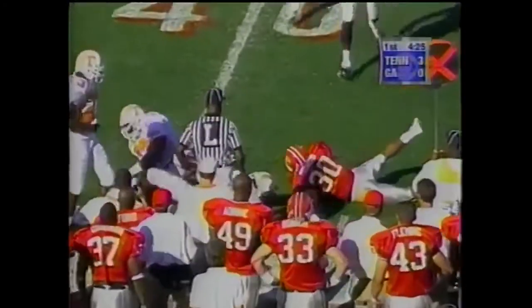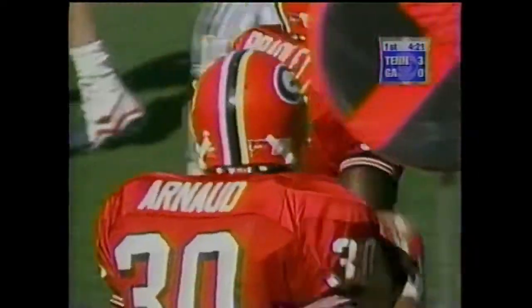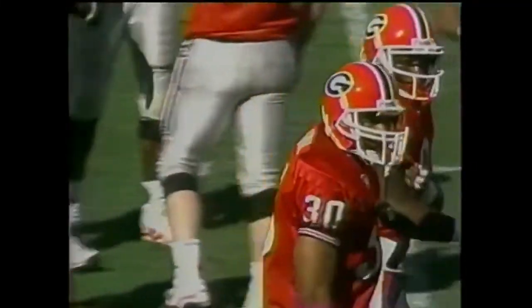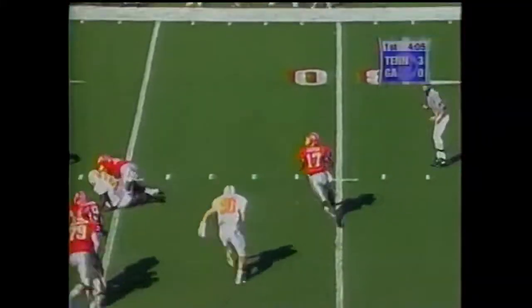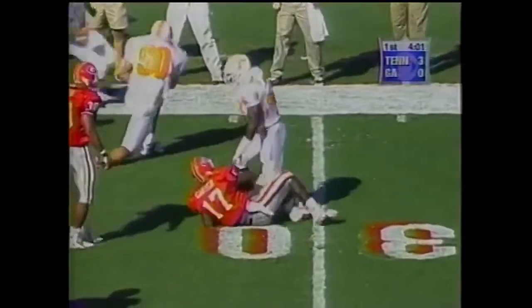Oh, what quickness from the inside by Tennessee's Deion Grant, the safety who just comes like lightning over to make the stop. Great stop. Good coverage there. And I think there's another player down now. As rolling out there, Carter looking to throw, being chased from the backside. Sacked.